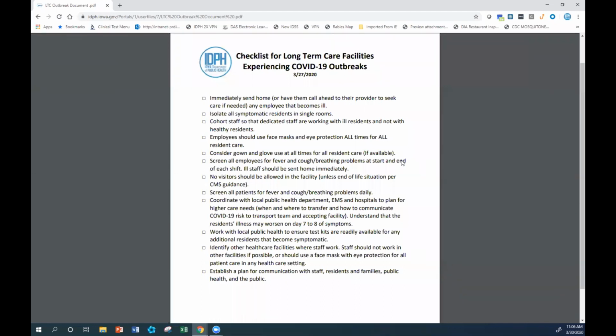We're also asking that our long-term care facilities do daily temp checks and assessments to determine whether any residents are developing respiratory illnesses. And again, we want all of our staff to be using face masks and eye protection at a minimum at all times for all resident care. Now again, these are facilities that are currently experiencing outbreaks. If they have gowns and gloves available, ideally they should use that for all resident care, but if they don't have enough gowns, then the priority would obviously be that they use those for ill individuals.